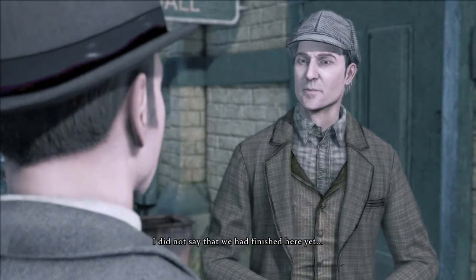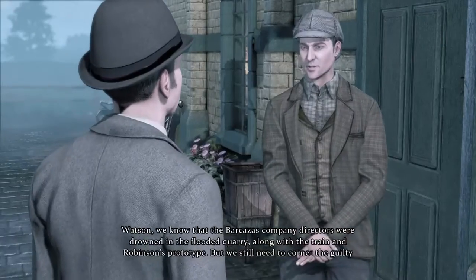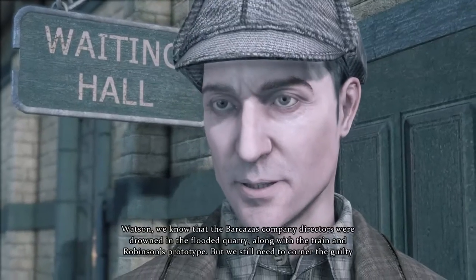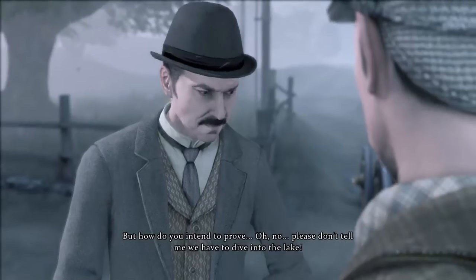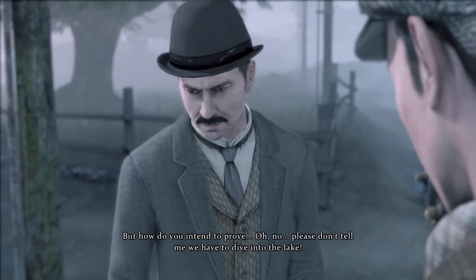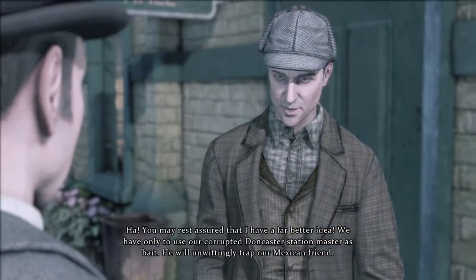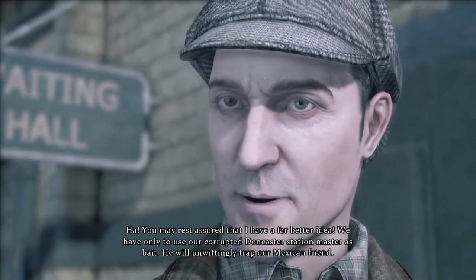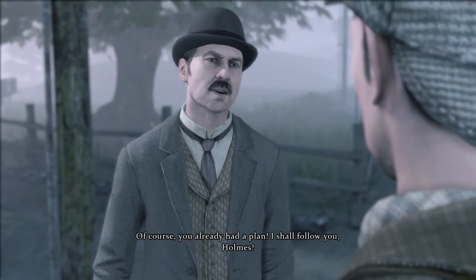I did not say that we had finished here yet. Well, all right. What did I miss? Watson, we know that the Barkazas Company directors were drowned in the flooded quarry, along with the train and Robinson's prototype. But we still need to corner the guilty party. But how do you intend to prove... Oh, no. Please don't tell me we have to dive into the lake. You may rest assured that I have a far better idea. We have only to use our corrupt Doncaster station master as bait. He will unwittingly trap our Mexican friend. Of course, you already had a plan. I shall follow you, Holmes.